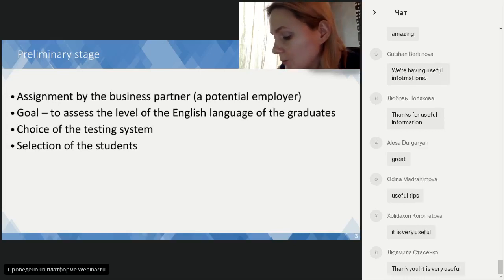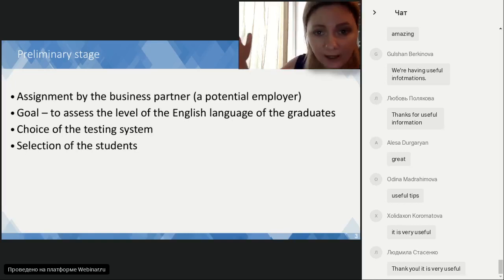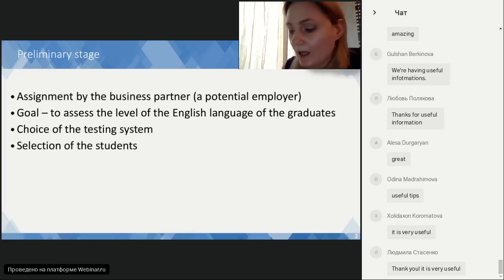One more requirement was that it needed to be multi-level, because we didn't want them just to see whether they're intermediate or not. We needed to analyze where they are after they graduate. So if it was lower, how much lower? What level was it? If it was higher, then once again, what level? And once again, Linguaskill fit these requirements really well.